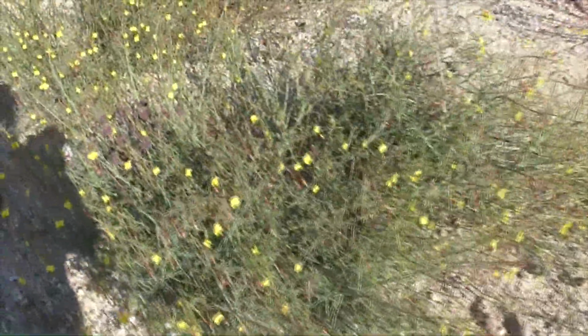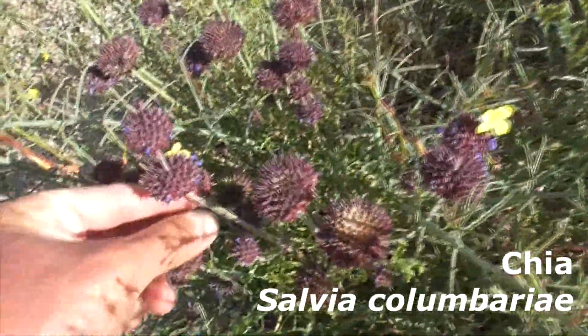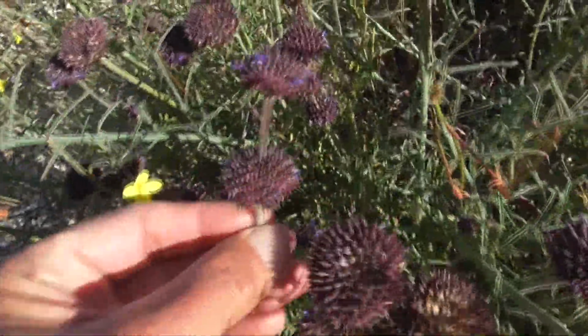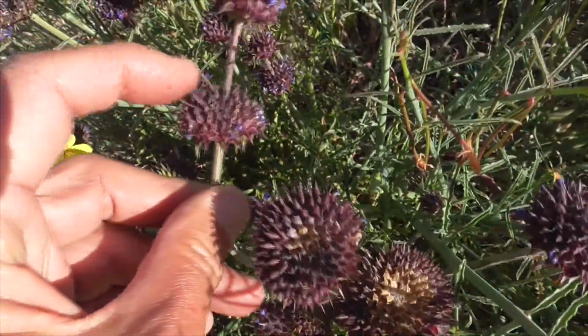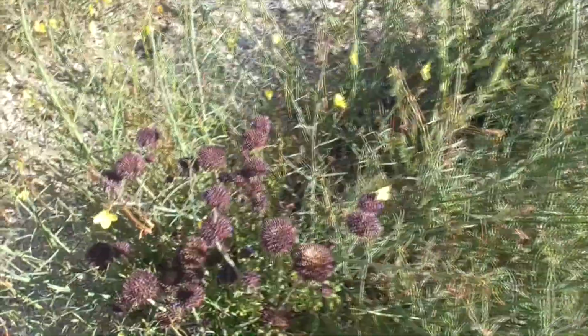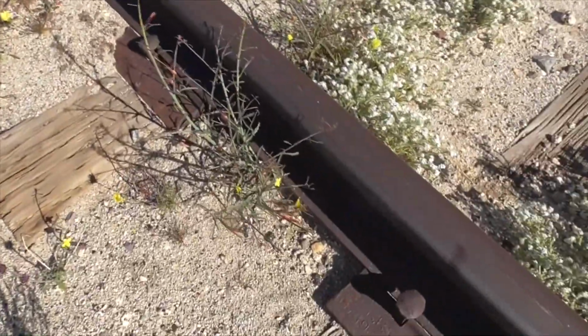Look at this false mustard. The guy's huge. Wow. Down here we got another one. This one here is called a chia. It's a salvia, so it's a sage. And it's got these tiny little lavender flowers here. So it starts out green, and then it turns purple when it seeds. It's a chia. There's another little chicory all by itself here. Okay, false mustard.